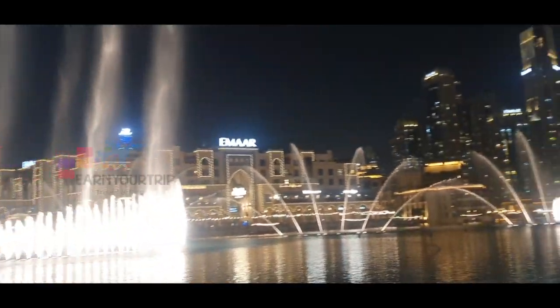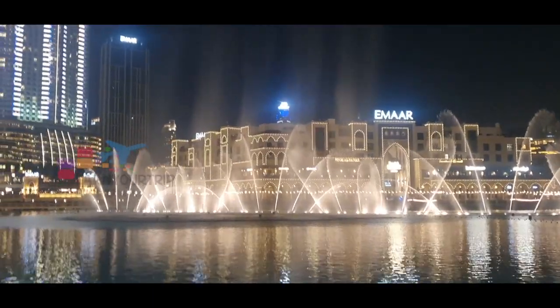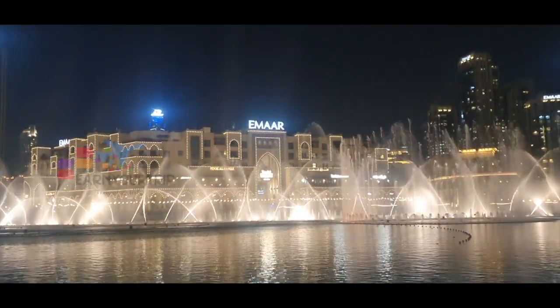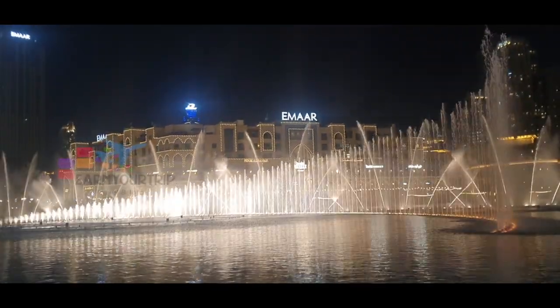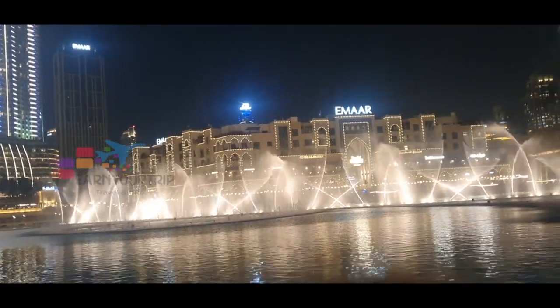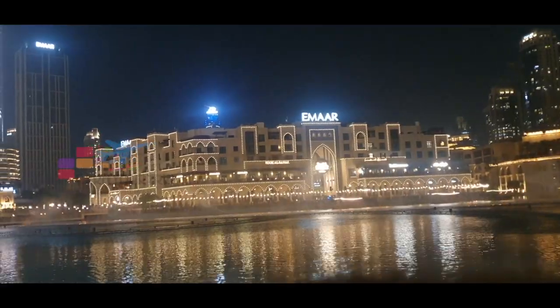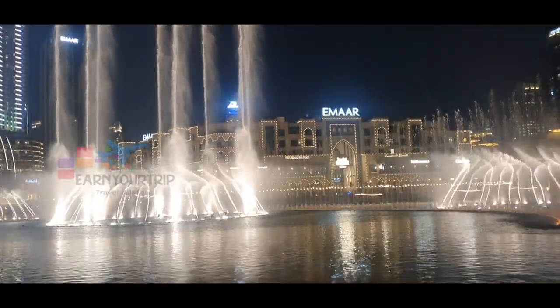The fountain's name was chosen after a contest organized by the developer Emaar Properties, which was announced on the 26th of October 2008. Testing of the fountain began in February 2009. And the fountain was officially inaugurated on the 8th of May 2009 along with the official opening ceremony of the Dubai Mall.